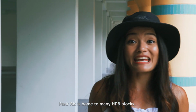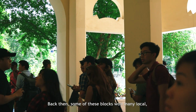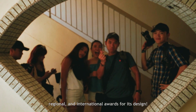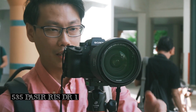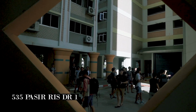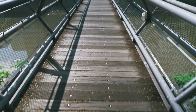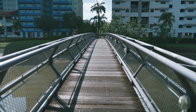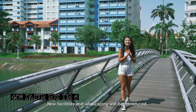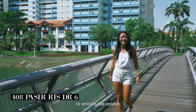Pasir Ris is home to many HDB blocks that date back to the late 80s and early 90s. Back then, some of these blocks won many local, regional and international awards for its design. New facilities and landscaping will be introduced under the Remaking Our Heartland scheme to enliven the estate.